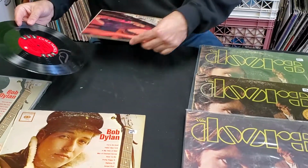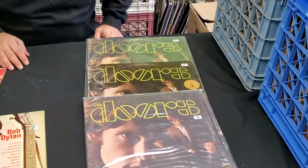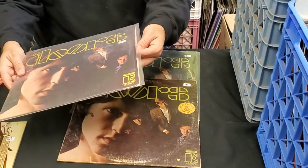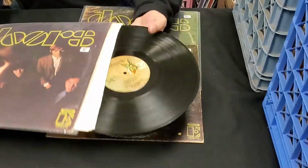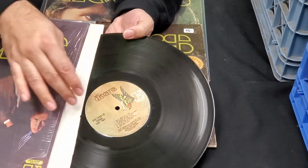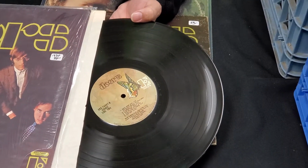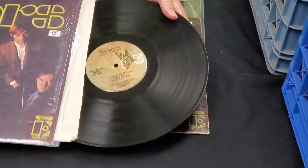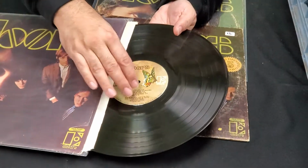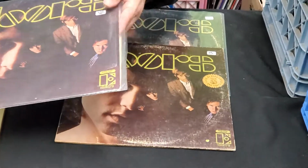Obviously, condition affects the value a lot also, but definitely this is the rarest version if you find one with the 6I label. Elektra was another one where you can have an idea of the pressings by the way their labels look. This is a 1970 Elektra pressing. It has a big butterfly, like a dark background with a butterfly. Same record, 1970. So you pull it out, look at it, and you know what pressing it is. It's a big butterfly with the kind of darkish background. There's a little later butterfly, smaller butterfly, lighter background. That's a little later, but this is the first use of the butterfly label in 1970.